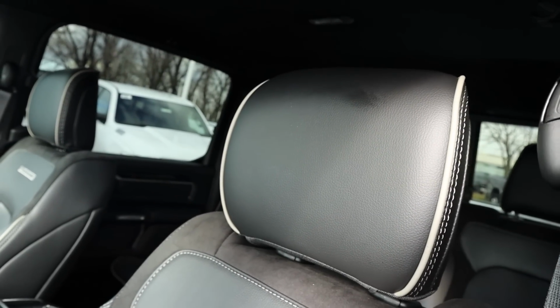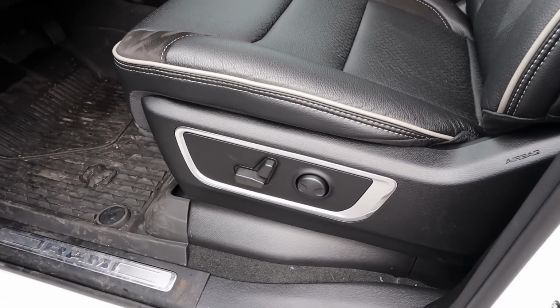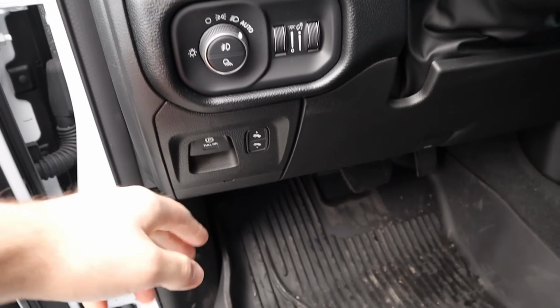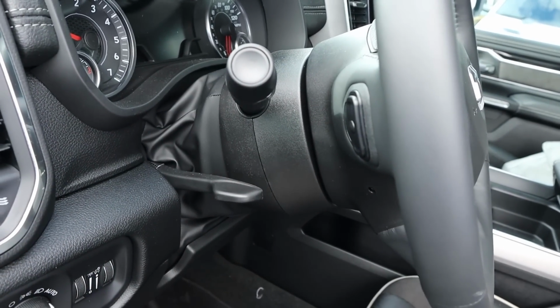Now with the front seat, you guys can see the piping on either side. You got the Laramie logo down below, and then it was perforated all down the center portion. And then here's our power adjustments on the side. We've got our pedal adjustment down below with the parking brake, all of our light controls right here with the fog light, and then the cargo light. And then here is the steering wheel, which is manually adjustable.